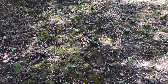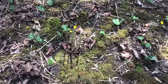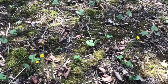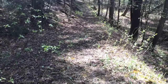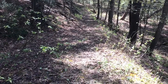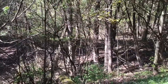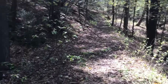So here we are in the woods, going down an old logging road. And the first thing I see is some coltsfoot flowers coming up. And there's some coltsfoot leaves as well. And this is the road we're going to be going down. This was my great uncle's logging road. He used to bring down the horses here to get some of the trees and use for firewood and for doing different things. So we're going to start walking down here.